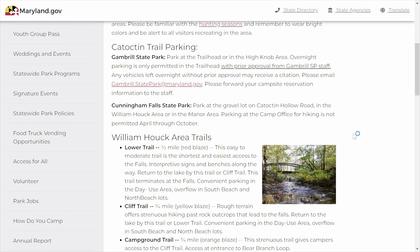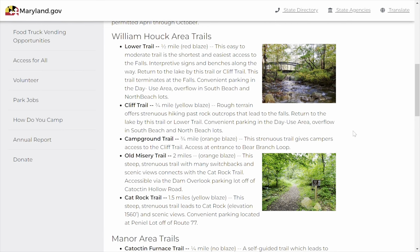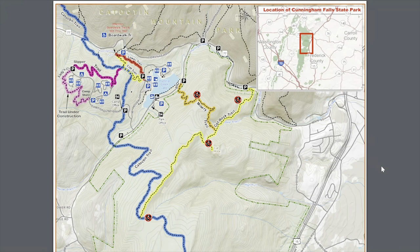We'll be hiking to the waterfall today. On our way out, we'll take what's called Lower Trail, which is a very easy half-mile trail, and we'll return from the waterfall via Cliff Trail, which is quite rocky and hilly via a dirt trail. Total trip will be about a mile and a half, and this is a popular hike in this state park, so I just want to warn everybody.